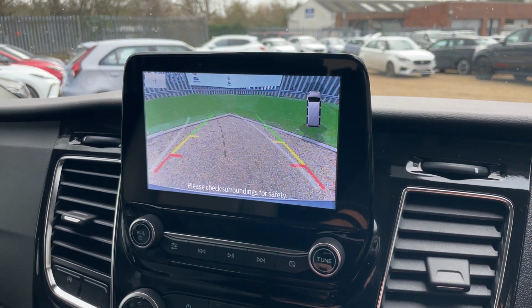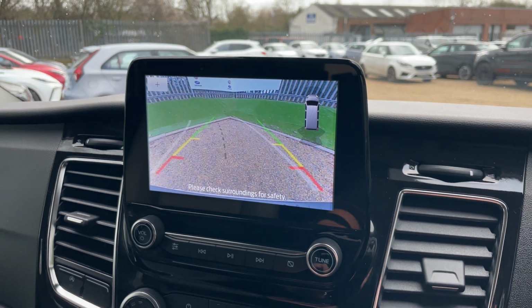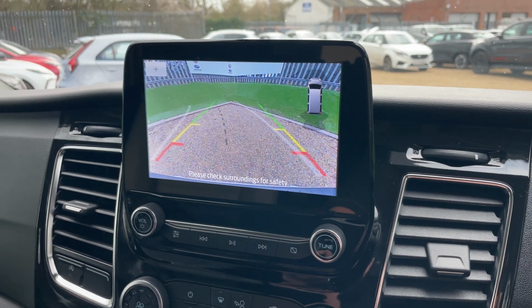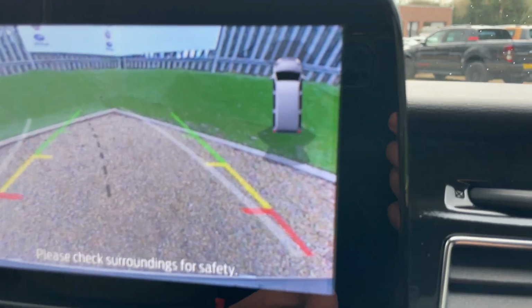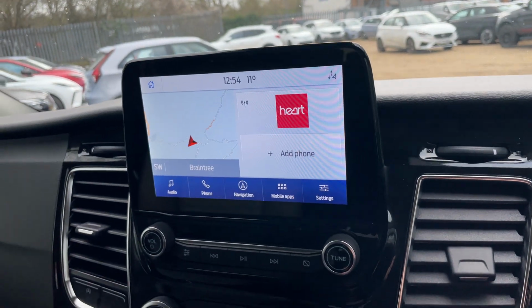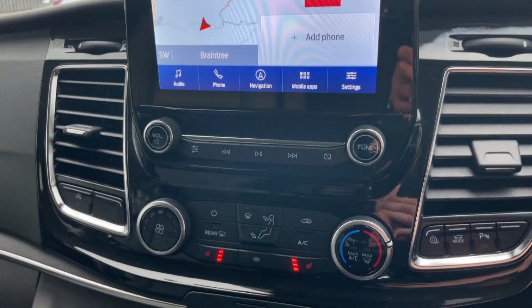So you've got a couple of coloured lines for a gauge of distance. We have a black line in the middle which could be used for a tow bar if you choose to have one, and a proximity sensor to the top right hand side of the screen. So that will give you a constant bleep as you're getting closer to the object.